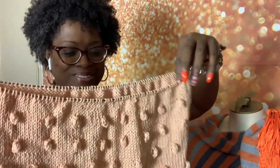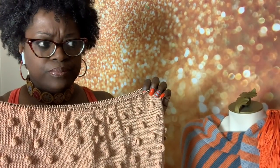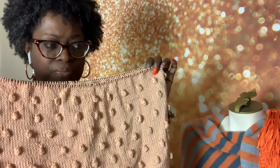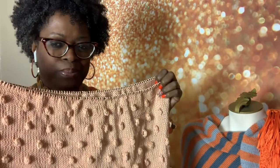So, I'm moving right along. I'm well past the halfway mark. I believe I'm supposed to be 100 or some odd rows of this panel, and I'm easily into like the 60-ish rows or something like that. So I'm doing really good with that.